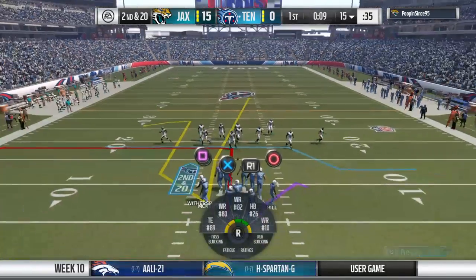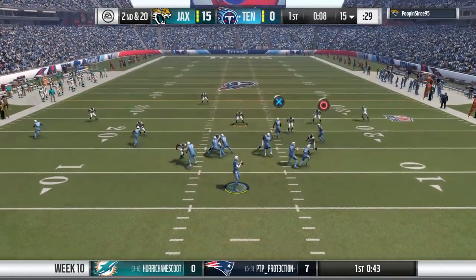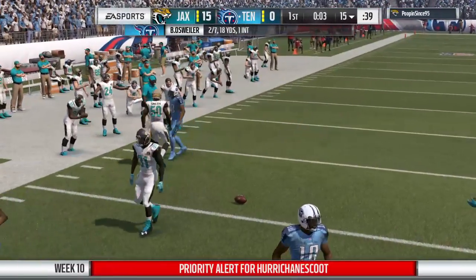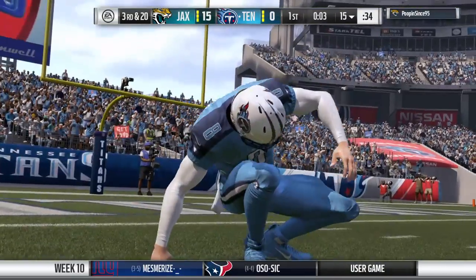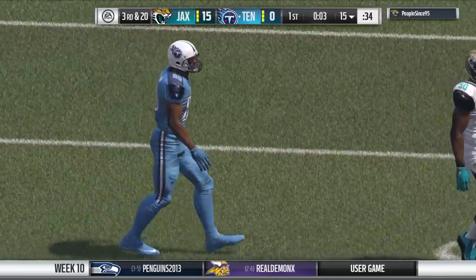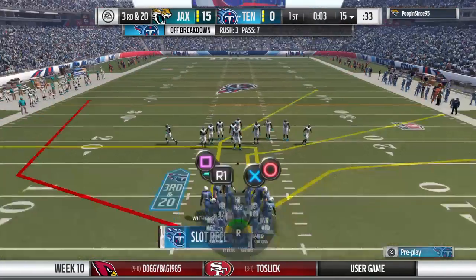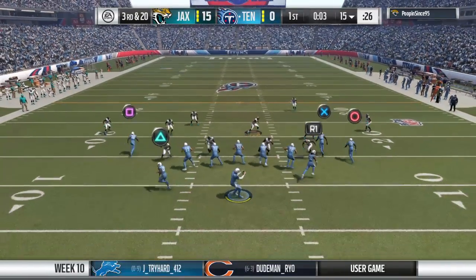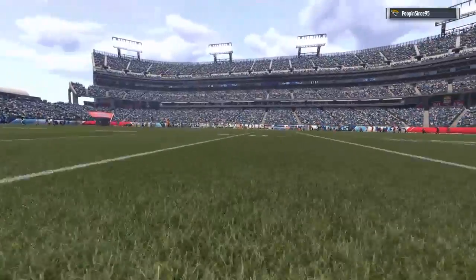So incomplete on first. Let's see what 2nd down has in store. From the gun, it's Osweiler. And the hit jarred it loose. It's incomplete. Trying to get one more in here before the quarter breaks. And the Jags have 5 in the secondary here on 3rd down. Out of the gun, it's Osweiler. And he is going to go down. He will be sacked on the final play of this first quarter.